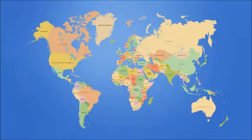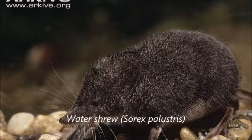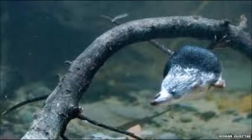Up next, we're staying in America with the water shrew, Sorex palustris. As the name suggests, it frequents streams and other aquatic habitats, or areas with high humidity surrounded by heavy vegetation. Water shrews' lives are short and sweet, living for about 18 months.